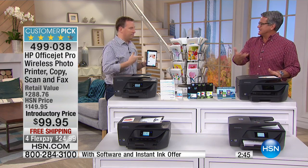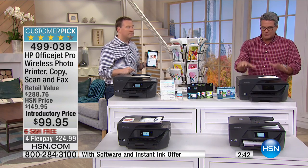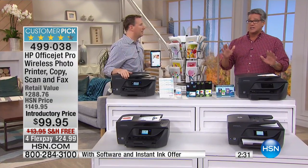I print up flow sheets, things like that we use for work. I love that I have an HP printer. I love that it's been a go-to printer. I've had my printer for 2 years, and I got to tell you, I love it. I had an HP before that too. But I love all the new features that have come with it. I love the Instant Ink.